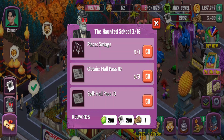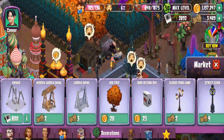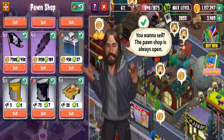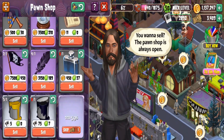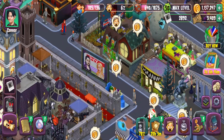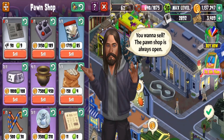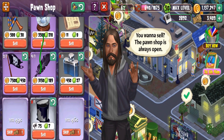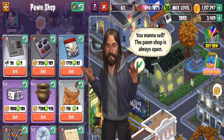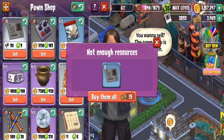Get the swings, obtain a hall pass, and sell hall pass. So yeah, this is where when you place the swing down, this is when the book gets unlocked. Yeah, I feel bad for Thalia. Technically, if this is taking place in the 90s, she's like 60, 70 years old now, but she's still a child. How does it work? Is it like she's there for a year, but then she comes out and 70 years have passed or something like that? I don't know. A decent amount has passed, holy. But yeah, she's so timid.